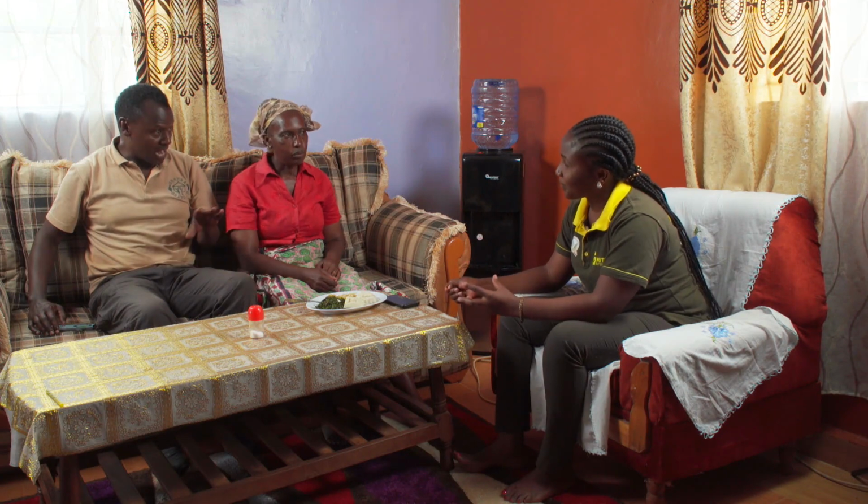What is KEBS? KEBS is the Kenya Bureau of Standards. Kenya Bureau of Standards. Yeah. And the fortification logo. They go hand in hand.